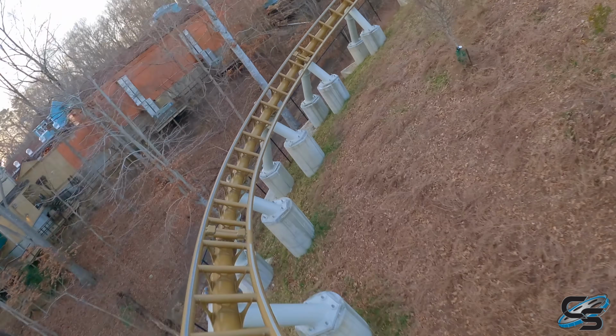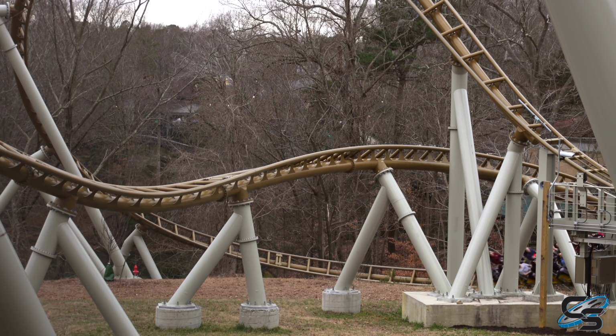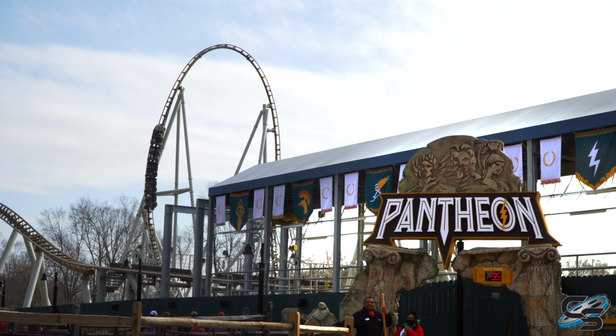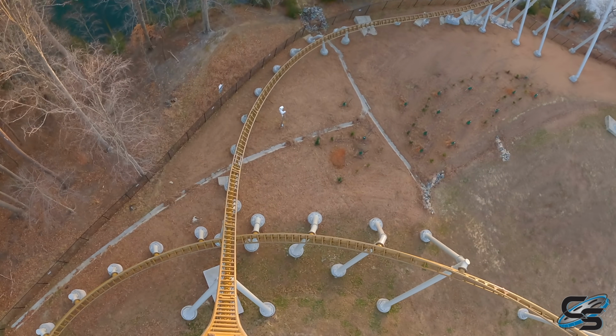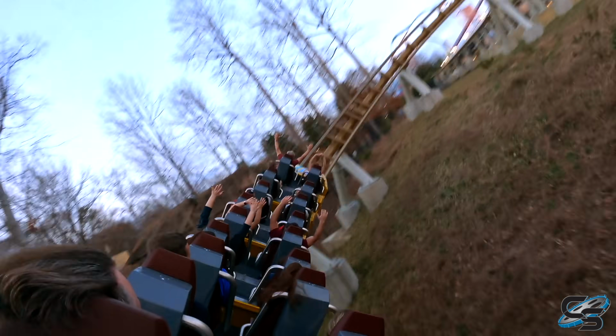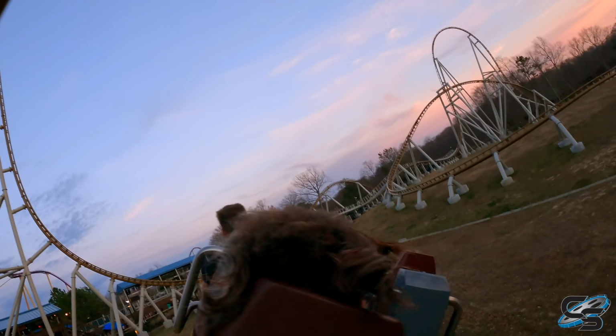You bank to the right up against the ground. Pantheon actually has pretty good use of the terrain. This was not exactly flat ground, especially back towards where the drop is, so I appreciate the really low moments on Pantheon. Before you enter your next launch track, you have these slow moving banks where you go first to the right, and then to the left.